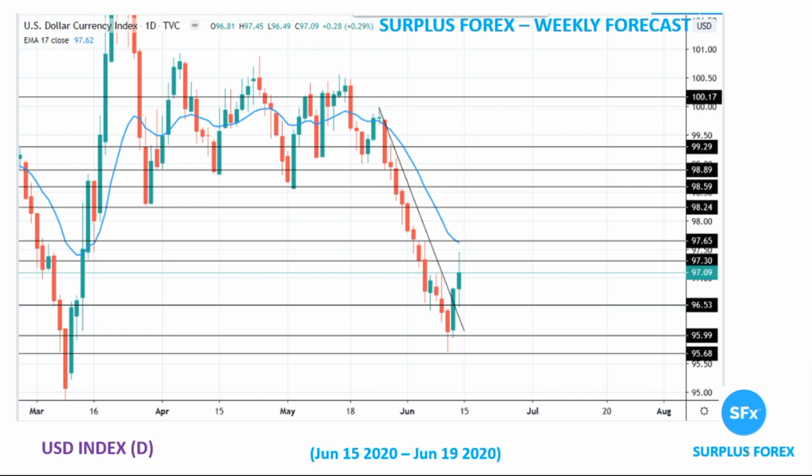So here we start with the USD index. As of now, we are sitting at 97.09, and it's below the EMA 17 line, but it's broken the downtrend line going upwards. I see that it should continue to go up from here, and my bias on USD index is bullish. If it breaks 97.60 and 97.50, it should be bullish all the way through.